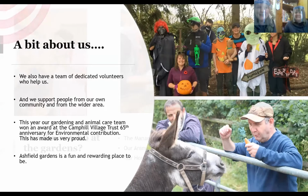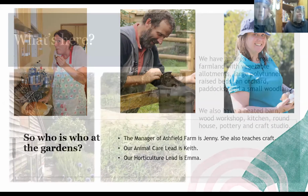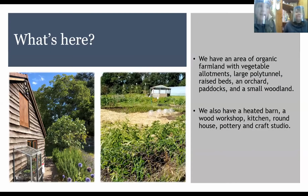So as well as having all this land and the raised beds and allotments, we're also really lucky that we've got a large polytunnel and raised beds. We've got the orchard, but we've also got things like a heated barn and a wood workshop. We're lucky to have a really nice kitchen, and also a roundhouse as well.